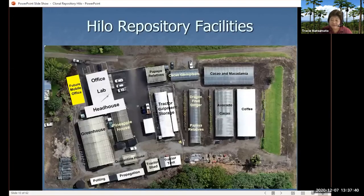Okay. For an overview, this is our main facility area. You can see we have our office, lab, and head house. We have our plexiglass greenhouse, as well as our pineapple house, and we do have a quarantine house that is made out of hollow tile. But you'll notice that a lot of our buildings are what ARS considers rain shelters, or a hoop house with just plastic and shade cloth. That seems to work well in our environment just because of the air circulation as well as the copious amount of rain that we get.